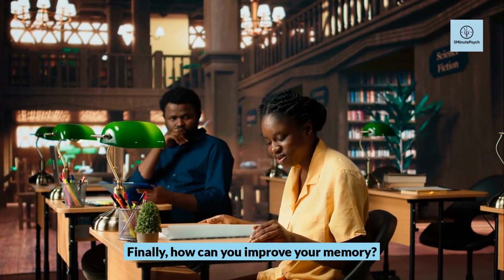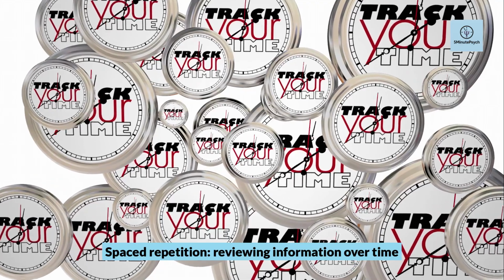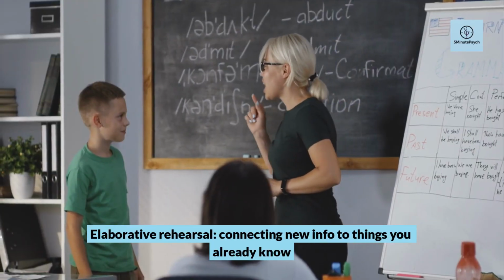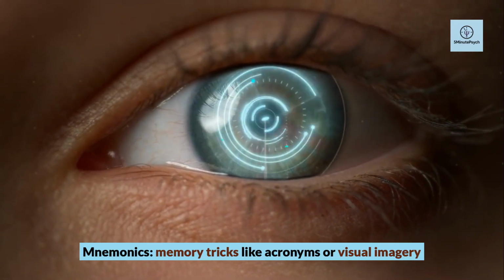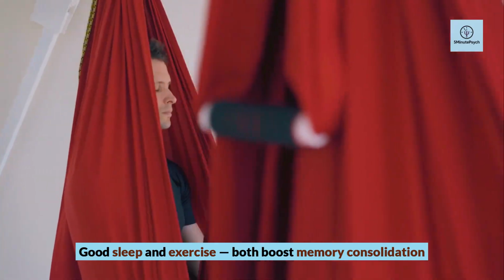Finally, how can you improve your memory? Psychologists recommend spaced repetition, reviewing information over time; elaborative rehearsal, connecting new info to things you already know; mnemonics, memory tricks like acronyms or visual imagery; and good sleep and exercise, both of which boost memory consolidation.